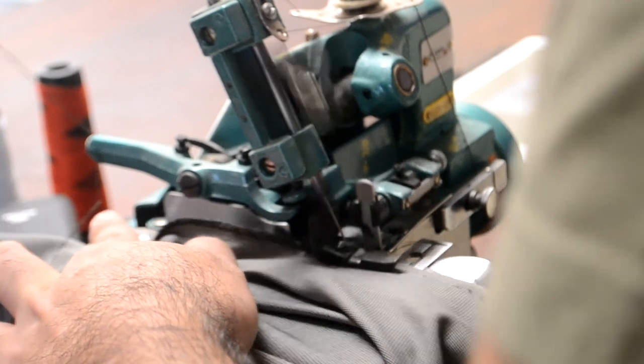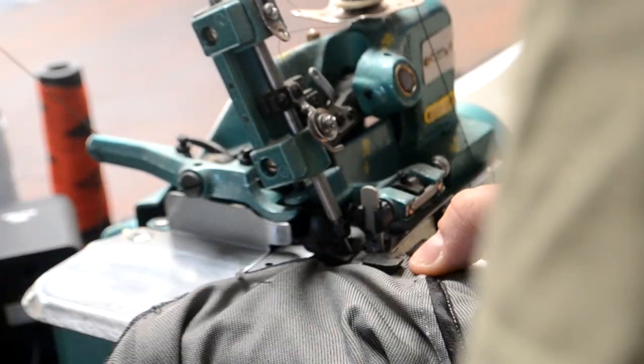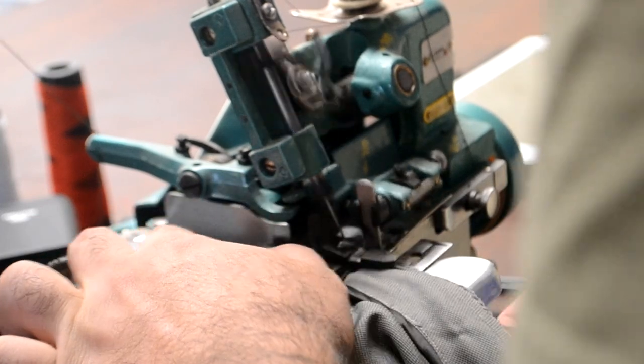So instead of that, the only place I didn't put the bias tape inside was the armhole, which I finished around with my overlock sewing machine. And I think after I finished the sewing of this part, it was basically done.